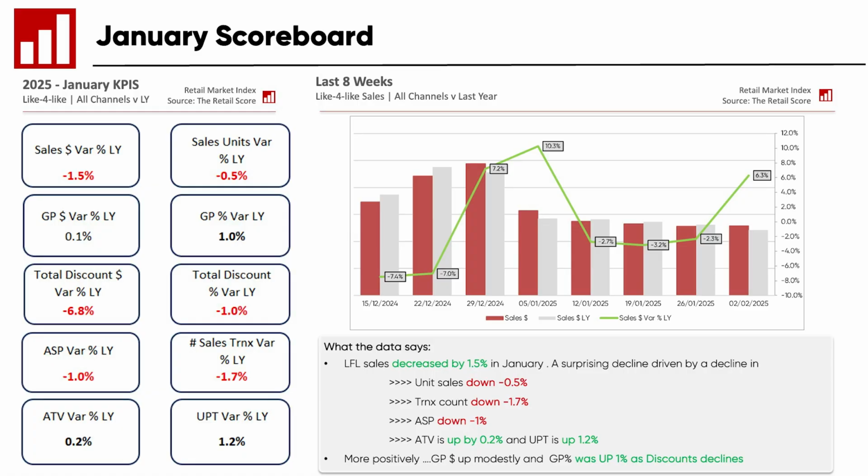In the all-important prices area, average sell price was down 1% against some reduced discounting. I think more positively, though, is the GP dollars and GP percent. GP dollars rose 0.1%. You've heard me say it before, GP pays the bills. So when we see any growth in that, that's really healthy for the underlying health of the retail business, against a modest rise of 1% on GP, actual GP percent. So that's the index.